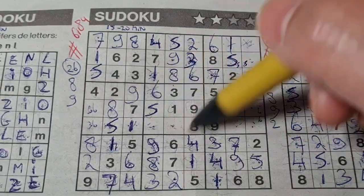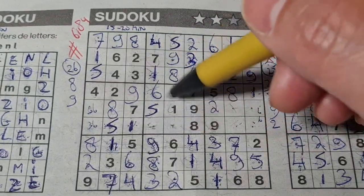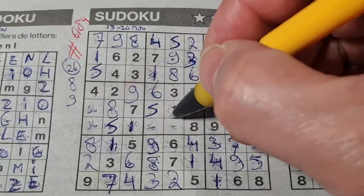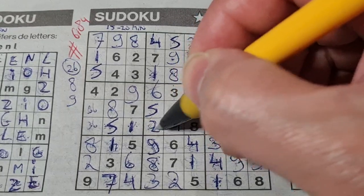2 missing numbers in this big square for numbers. The 1, the 2 is missing, the 3 and the 4 is missing. 2 and the 4. We have a 4 in this column, no 4 there. 4 should be here, and the 2 goes there.